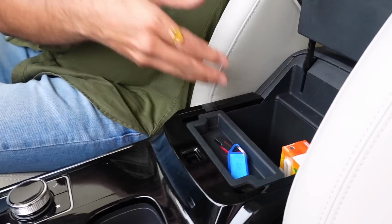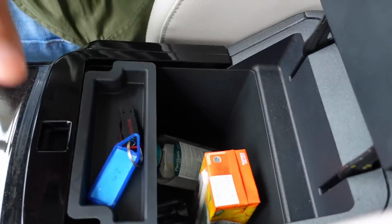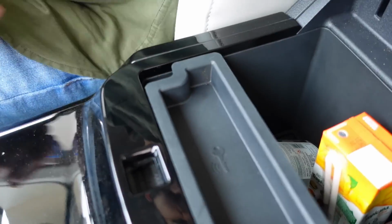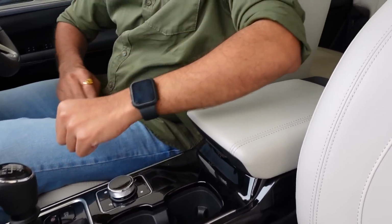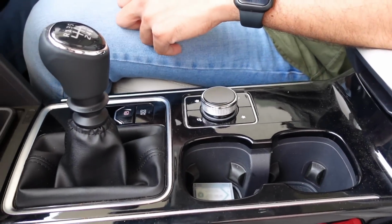And this storage space over here is cooled, by the way, so you can have your beverages chilled when you are going out on a long drive. And you also have this very small cubby hole जहाँ पे आप गाड़ी की की जो है उसे position कर सकते हो. And this armrest gets this leather upholstery, so you get a nice soft touch feeling when you are driving this car and you are resting your arm over here.